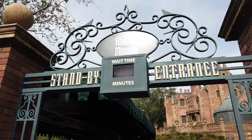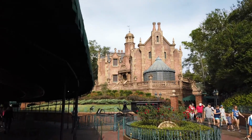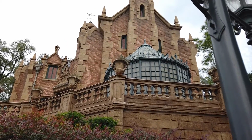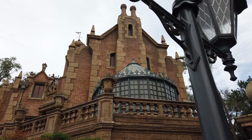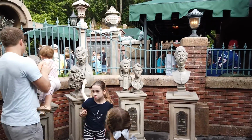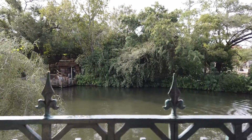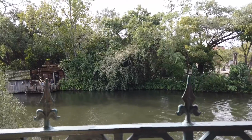Now, when the park first opened, Liberty Square had two attractions. The Hall of Presidents was the first one, and the second one was the Haunted Mansion. This Haunted Mansion here in Florida is actually a little bit bigger than the one in California, and there's a couple other small changes. For example, the stretching room actually does lift, versus the version in Anaheim that actually lowers into the ground. Over there's Tom Sawyer's Island, which you'll know from one of my previous videos.